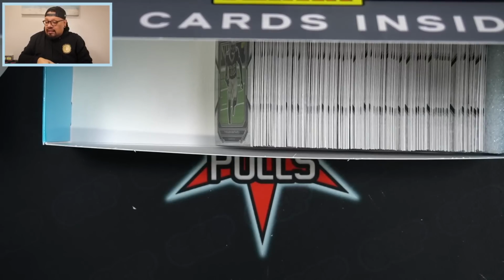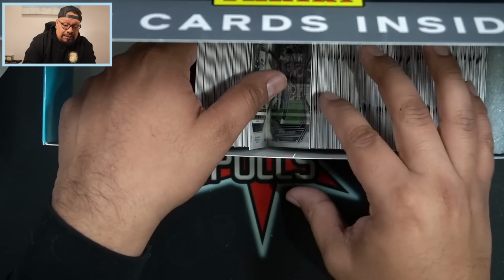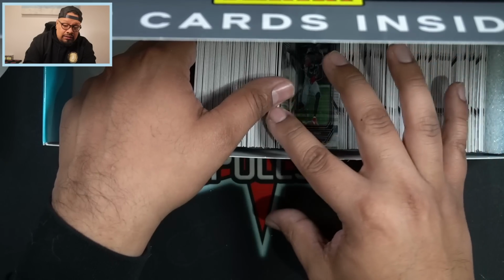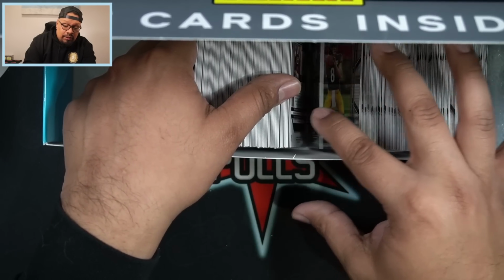There's Landry right there. Man, these cards are just gorgeous. And the fact that they're all numbered to 400 just brings the premium. Only 400 of these sets made. So that is pretty nice. Let's see if I can get through the cards till I get to the rookies here. Okay, that's where the rookies start right there.